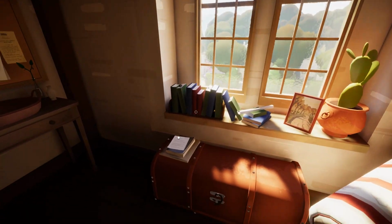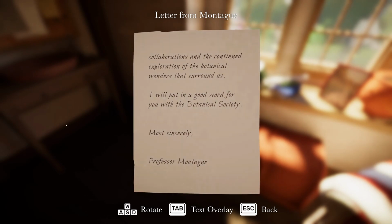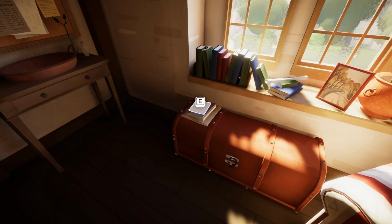Dear Lady Arabella, I wanted to thank you once again for your invaluable contributions during our recent meadow orchids research expedition. Your keen observations and deep knowledge of orchids were so helpful. Your dedication to the field is an inspiration to us all. I look forward to the future collaborations and the continued exploration of the botanical wonders that surround us. I will put in a good word for you with the Botanical Society. Most sincerely, Professor Montague.